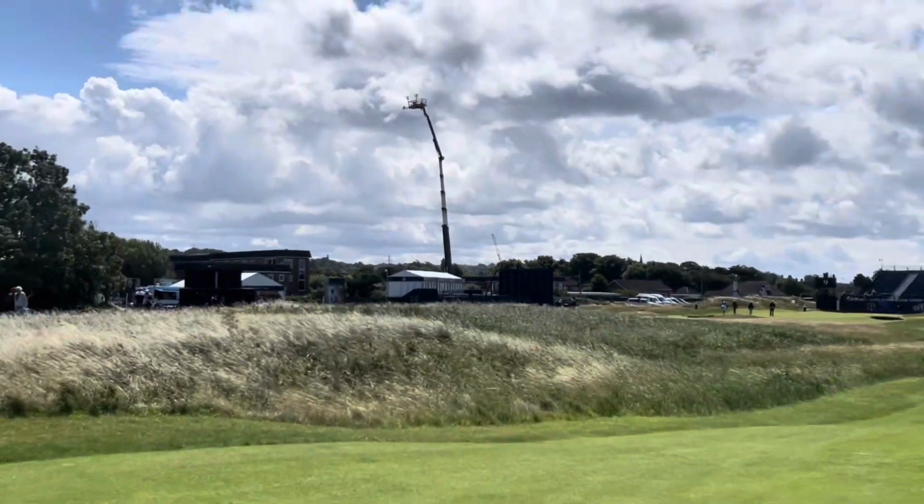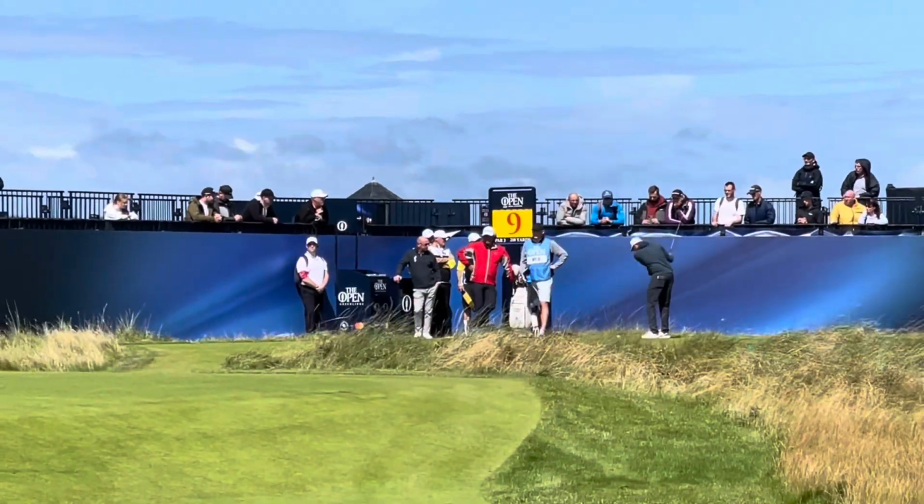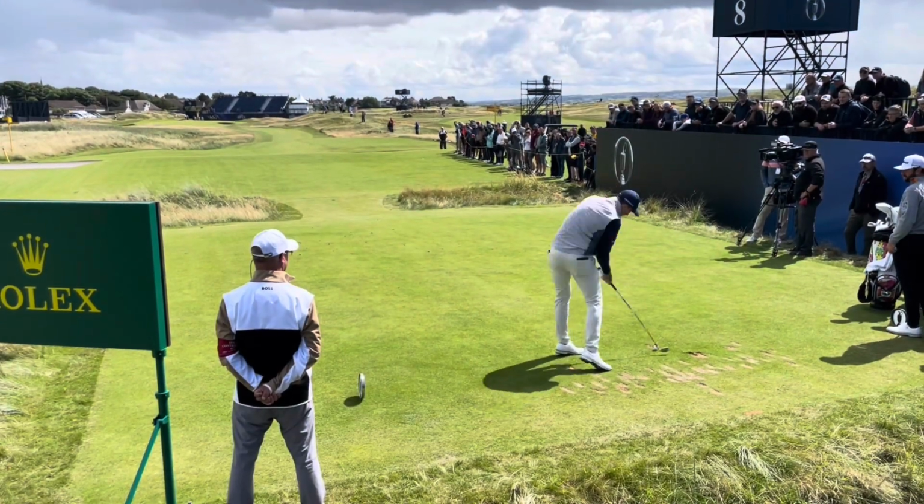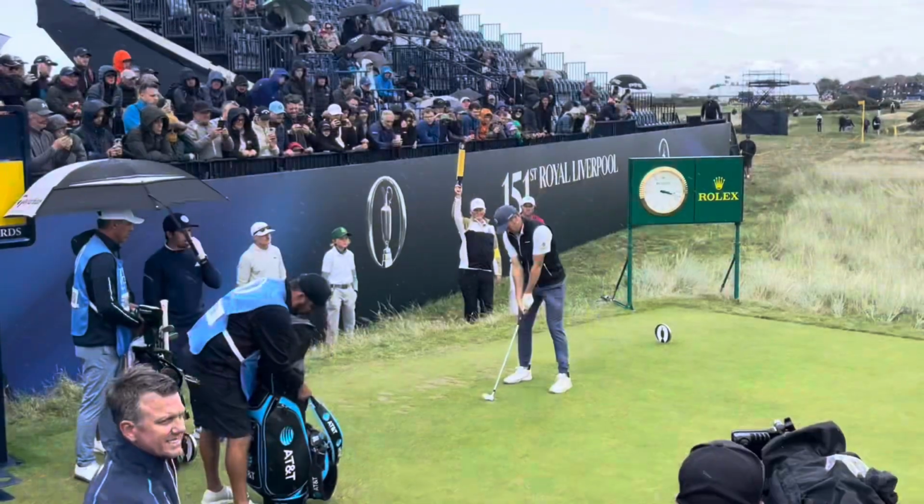My mate Nick is the cameraman on one of those. I don't know how he does that. It is amazing at the golf how close you can get. I would recommend the viewing platform right behind the 9th tee. I mean, look how close we are there.